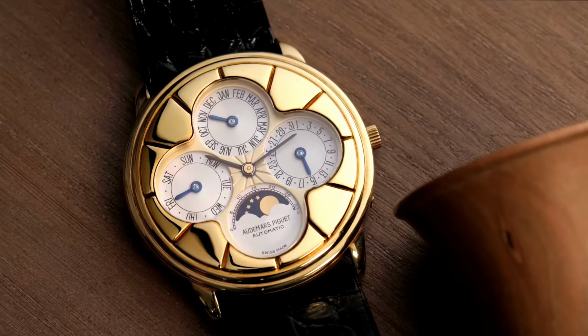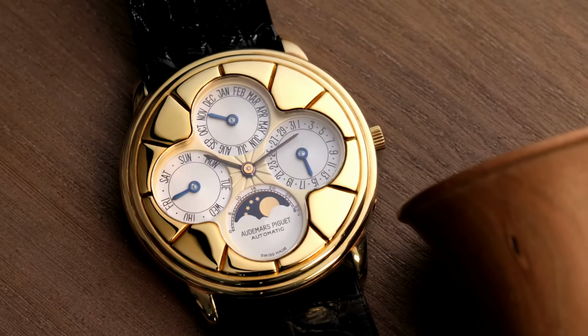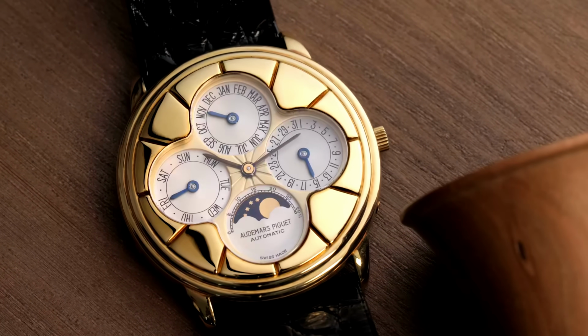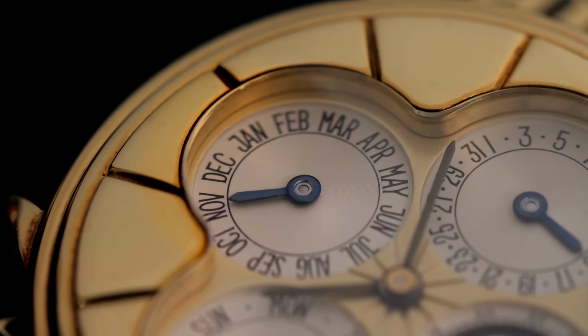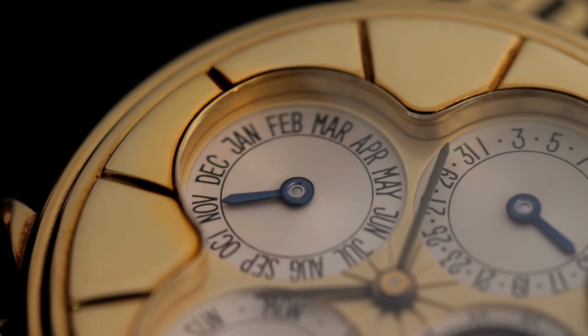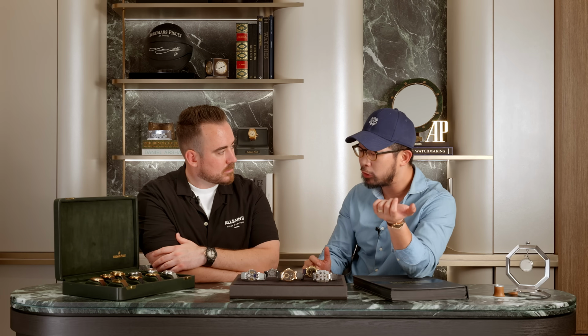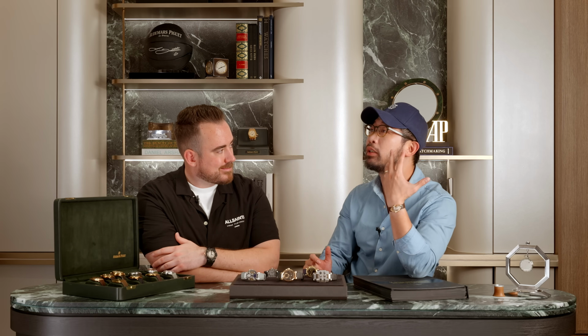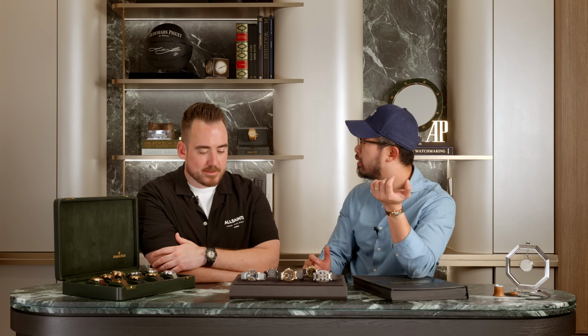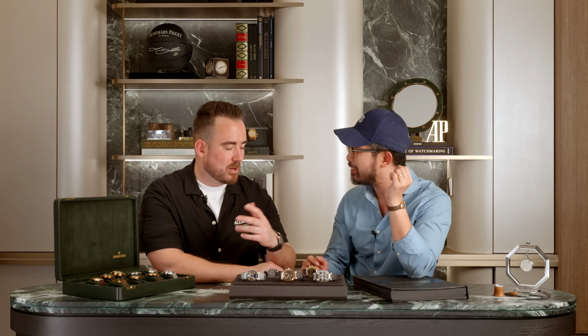If you wanted to tell time, you would buy a Japanese quartz watch. But if you wanted to preserve the craft of mechanical watchmaking, you would go for something exquisite. And that was the elevation, the renaissance of mechanical watchmaking, from something that was necessary to something that now is a luxury. Yeah. And from that video, my favorite one was the clover.